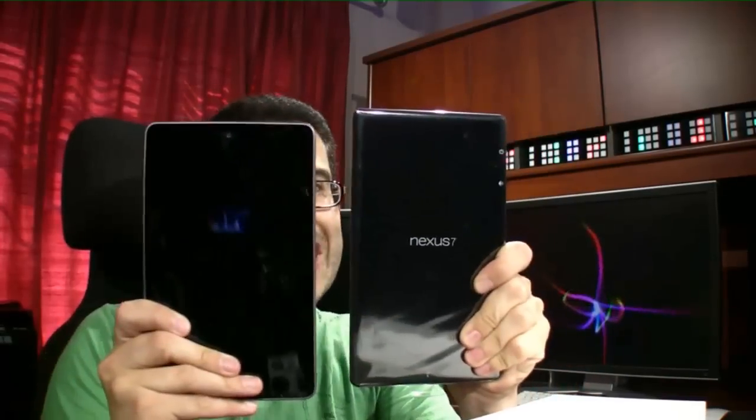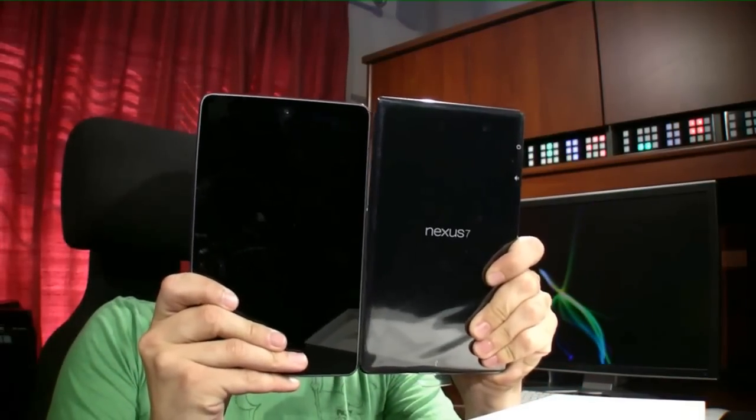I know I keep calling it Google Nexus 7, but you know, some people want to hear the word Google over and over again. Who wouldn't? They're a good company. Wow, okay. This is the new Nexus 7. What can we call this? I mean, yes, it's the Nexus 7, but it's the Nexus 7 2013. It seems to be a bit taller.